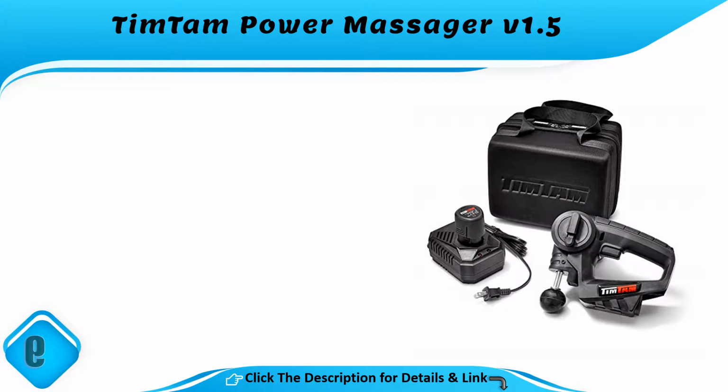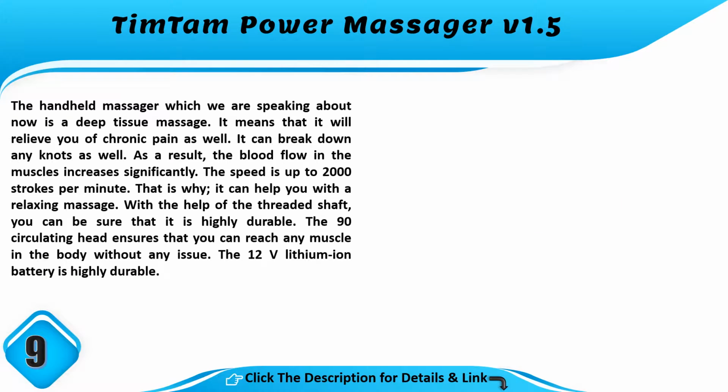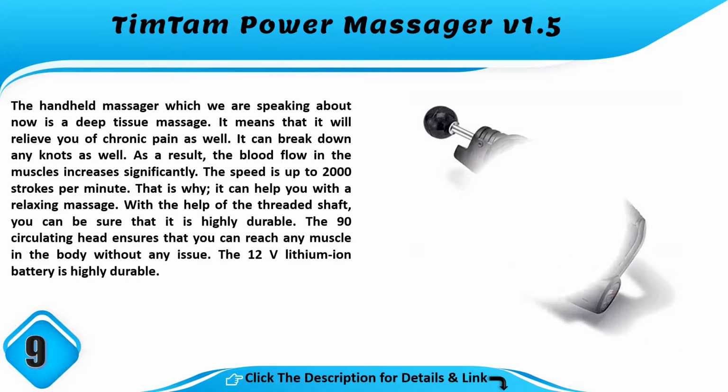Number 9. TimTam Power Massager V1.5. The handheld massager which we are speaking about now is a deep tissue massager. It means that it will relieve you of chronic pain as well. It can break down any knots as well. As a result, the blood flow in the muscles increases significantly. The speed is up to 2000 strokes per minute. That is why it can help you with a relaxing massage.